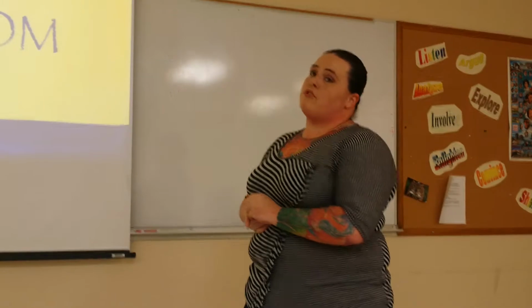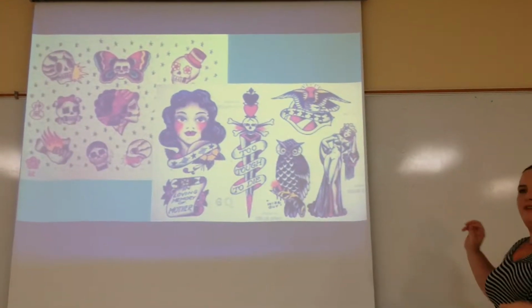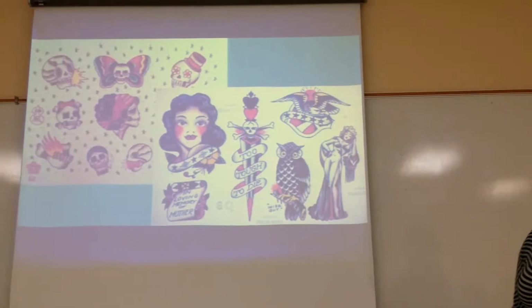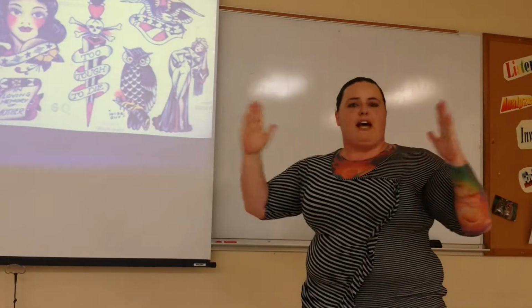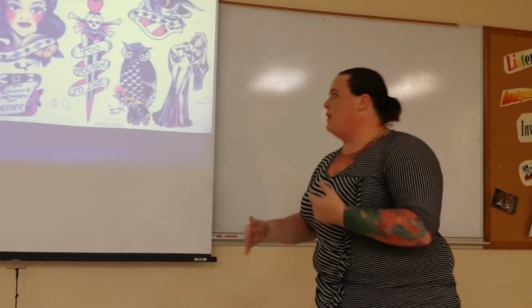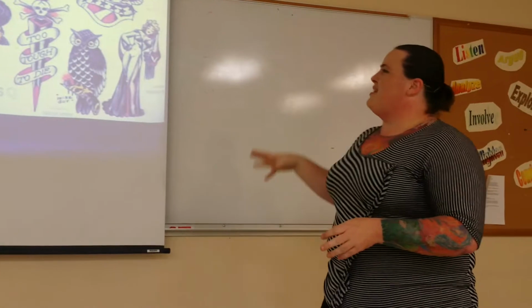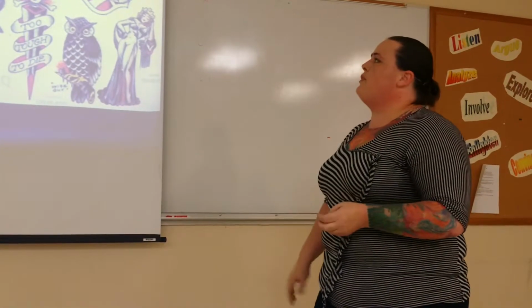And then there's flash versus custom. Flash is the stuff that you find on the wall. In a lot of shops, you'll still see the flash racks on the wall, and you can have your kanji and your different writing that you want. Everybody will do that. This is Sailor Jerry Flash, which is traditional but is becoming more popular again.